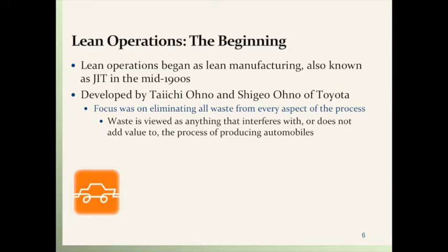So lean operations started in the mid 1900s. It was known as JIT, just in time. It was developed at Toyota, and the focus was on eliminating all waste from every aspect of the process. So waste is viewed as anything that interferes with or does not add value to the process of producing automobiles.